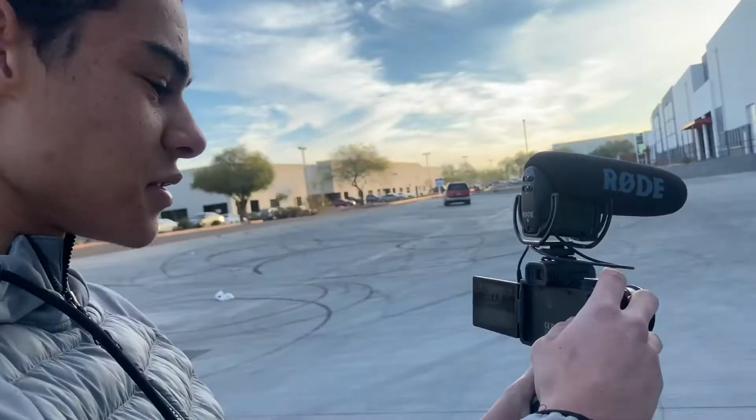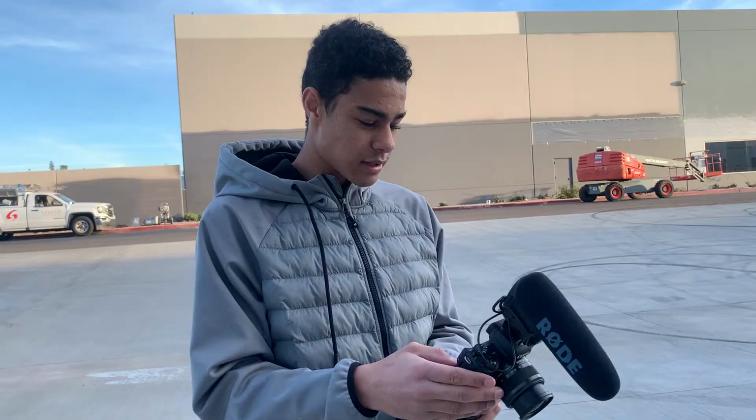Use my little presets that are on my camera. Those creative filters, those do well. Yeah, this one might do some solid damage.